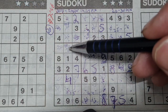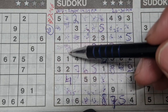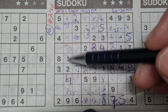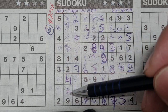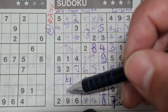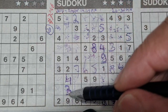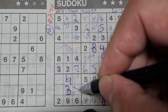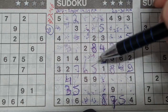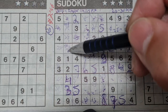That means 2 missing numbers now. 6, 7, 8, 1, 2, 3 is missing. And a 5 is missing. 3 in this column, 3 in that column. So the column between, the only place left for 3 should be here. Overlook this 3. So I've eliminated the 5, so the 5 goes there. Okay, so here, 6, 7, 8. That means that 1 box left.